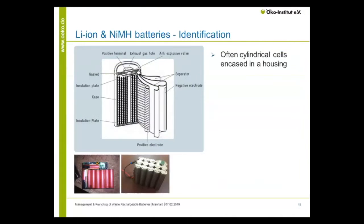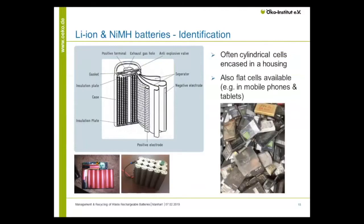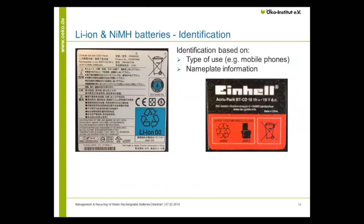So lithium-ion batteries always consist of cells. They're often cylindrical in nature. And bottom left, you see a battery pack opened from a notebook. So in many of these battery packs, you will find these cells. But of course, they can also be flat. Flat, you know them from your tablets, from your mobile phones. This is how they look.